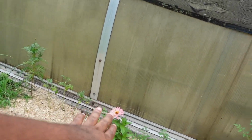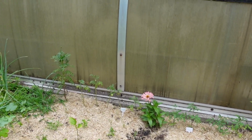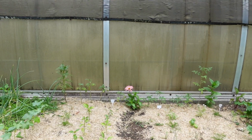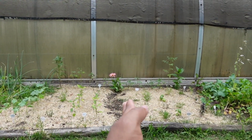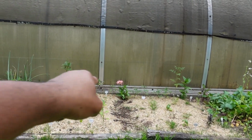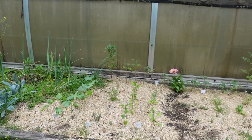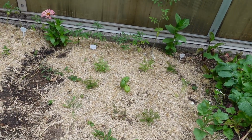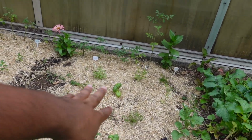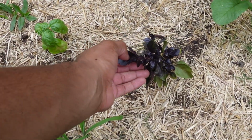We have that zinnia there. That's a Maritza zinnia, I believe. And just look how beautiful this looks. Look at that. We created that walkway right there so that we can access both sides. That's so beautiful. Everything is growing wonderfully in this area. We have basil mixed in and some dill. And look at this dark opal basil. So pretty.